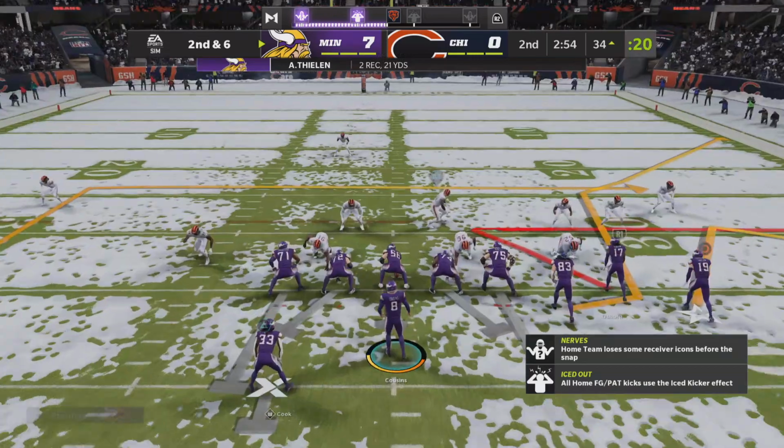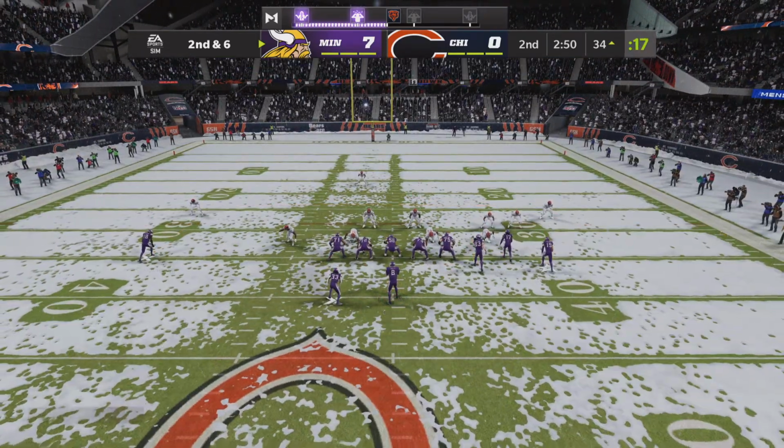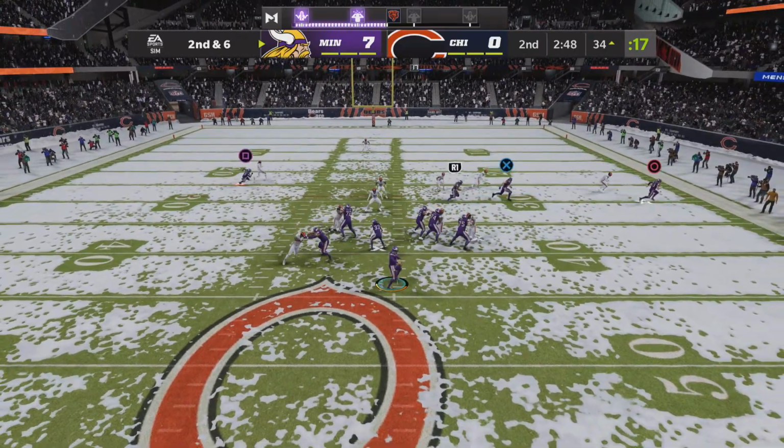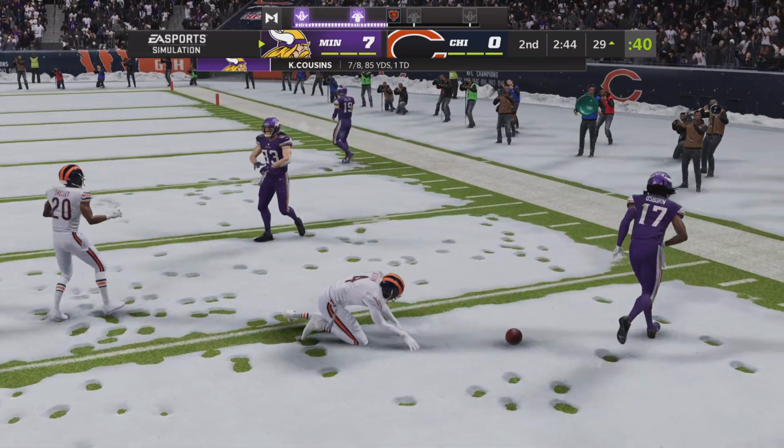And he's brought down at the 34. Call it a gain of 4. Line of scrimmage, the 24. This is 2nd and 6. From the gun, here's Cousins. And that's complete to K.J. Osborne.